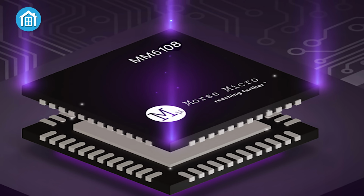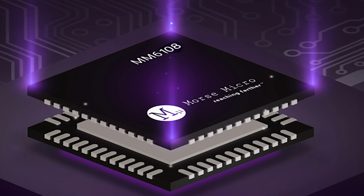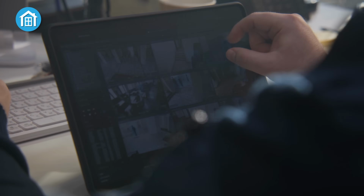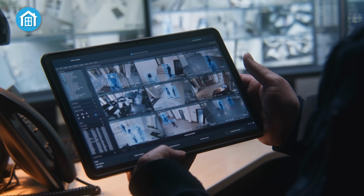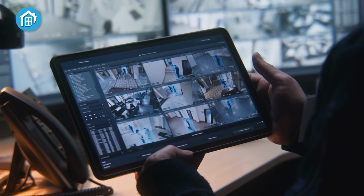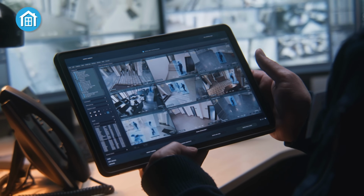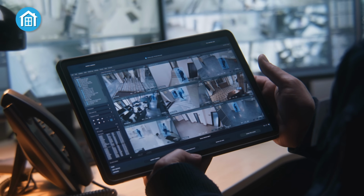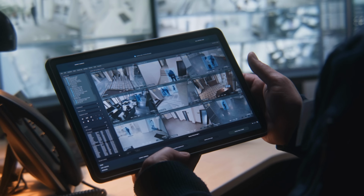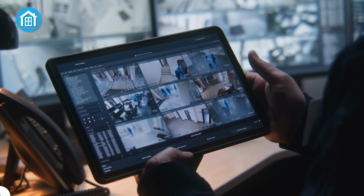Thanks to Morse Micro's Wi-Fi HaLow technology, these cameras deliver extended range, stable streaming, and robust reliability in remote environments. With 10 times the range, 100 times the coverage, and 1,000 times the volume of traditional Wi-Fi, View SEC's cameras redefine security monitoring. Don't miss the future. Embrace View SEC's smart security solutions at CES 2024.